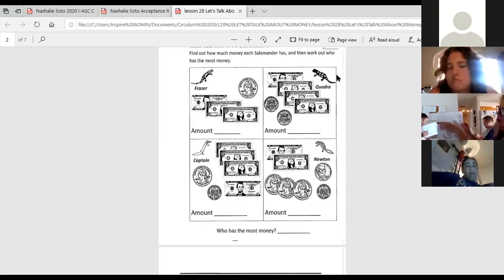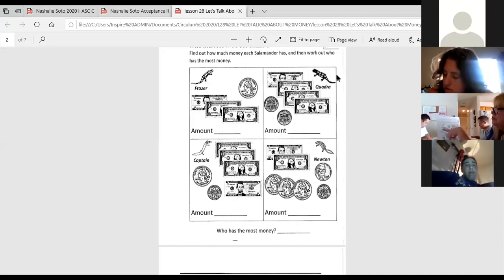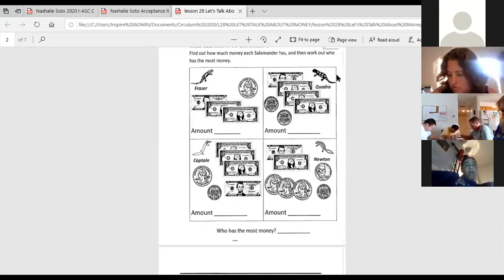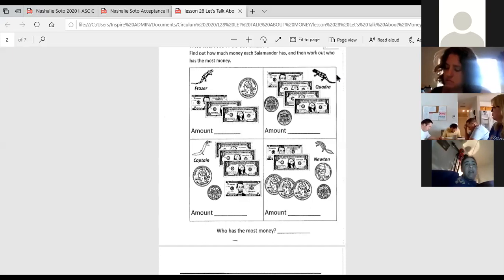So let's look at Mr. Fraser. Do you guys see where Fraser is? Yes. The salamander is like a lizard. How much money does Fraser have? Who knows what this total in this box is? I think it's $7.25.